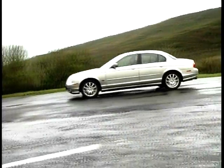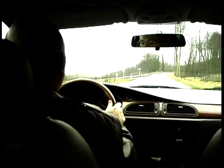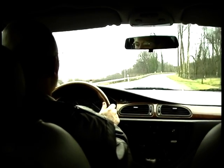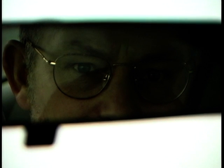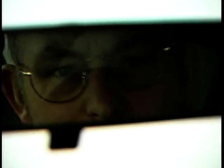But I have to say that for me, the automatic is still the best Jaguar to have. The manual gearbox will appeal to the sporty drivers who like the involvement of changing gear a lot, but for me, Jaguar with this engine as well, automatic would be the one for me.